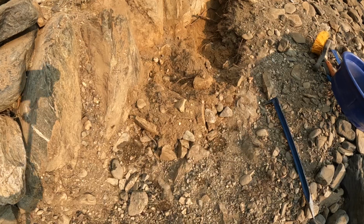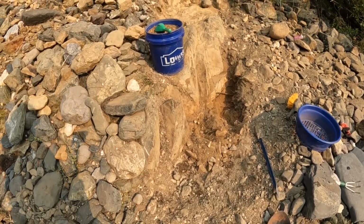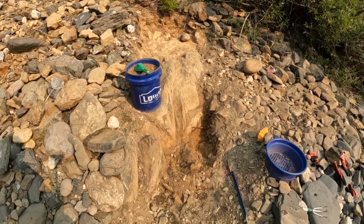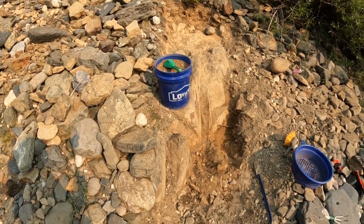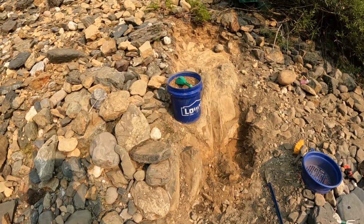And all the stuff we got here piling up, this is good stuff here. We're not quite ready to vac yet. I could probably vac some of that from the stuff I left over from last week, but this area's not ready for vac. We filled one bucket, we'll probably fill another one. So let's run it.